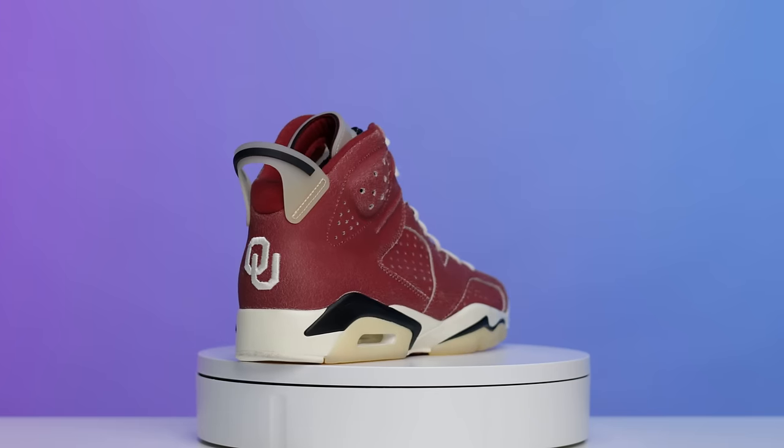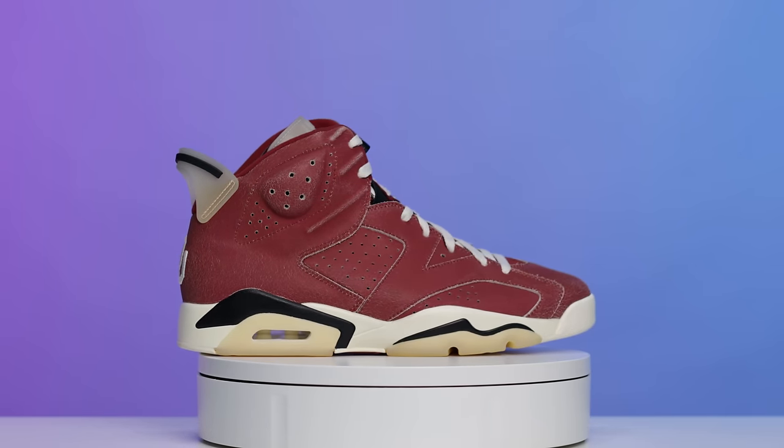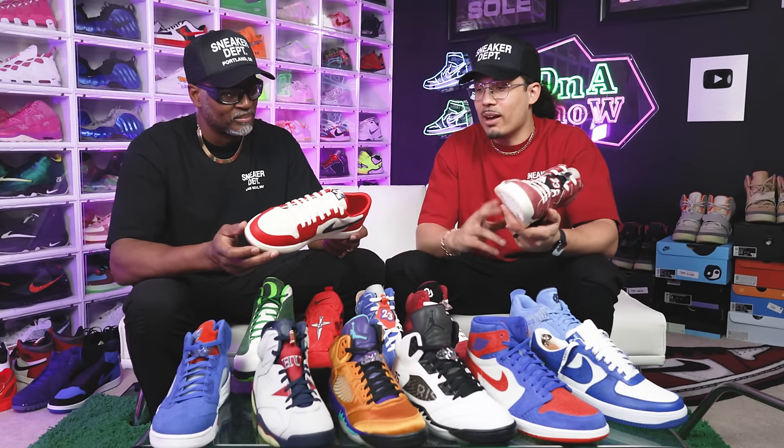That's crazy. What am I gonna do, rock these over this? I love 6s. Okay. I've been wearing these already. I haven't worn these yet. You can't wear those. What you mean? You'll mess them up. They're in my shirt. You'll mess them up. We're not doing that. Don't wear those. All right.